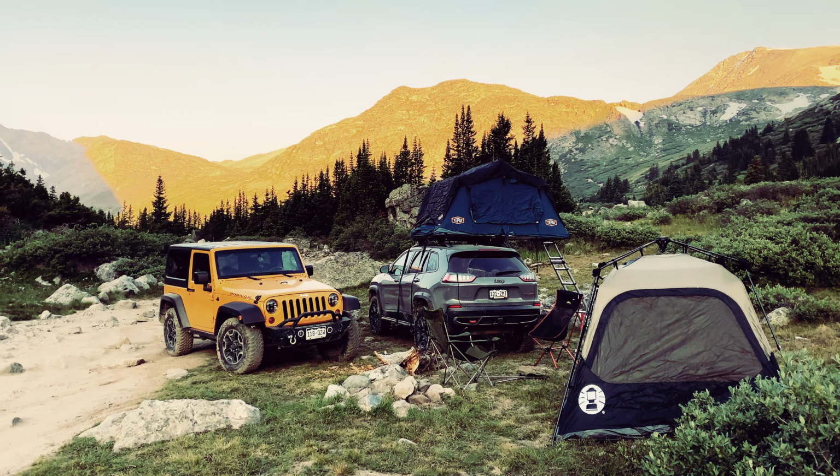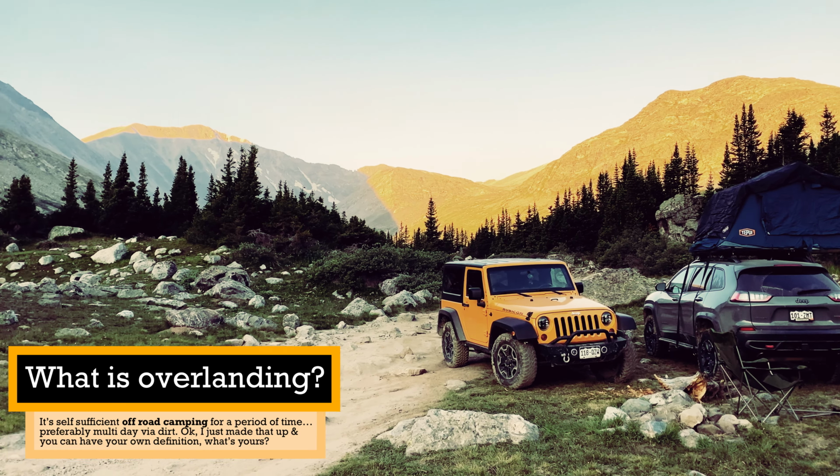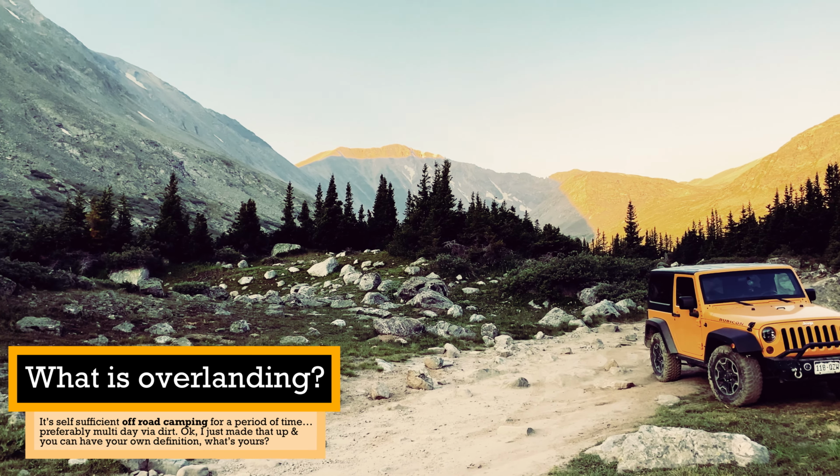Alright, so let's talk about how I plan on using this vehicle as an overlander. First off, this vehicle is awesome. This vehicle is a Jeep. It has Jeep capability built right into it. We're going to discuss that in this video.